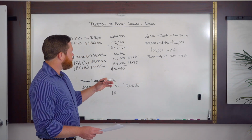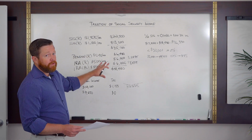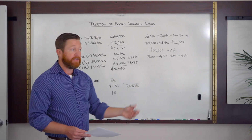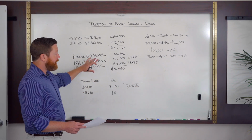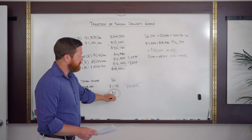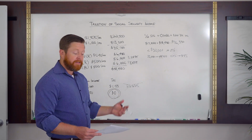So that's just a little example of how to calculate what overarching amount of Social Security gets counted in practice, and also how you can make adjustments to IRA withdrawals to really minimize how much you're paying in tax to the IRS at the end of the year.